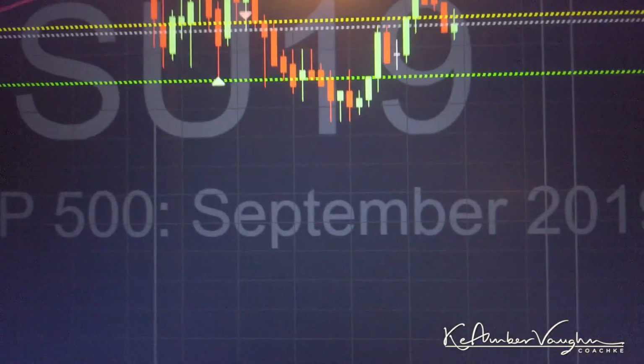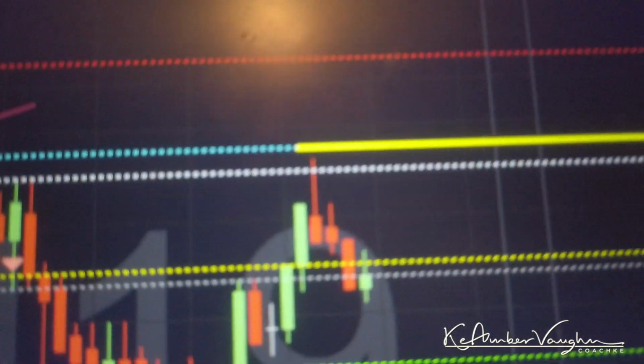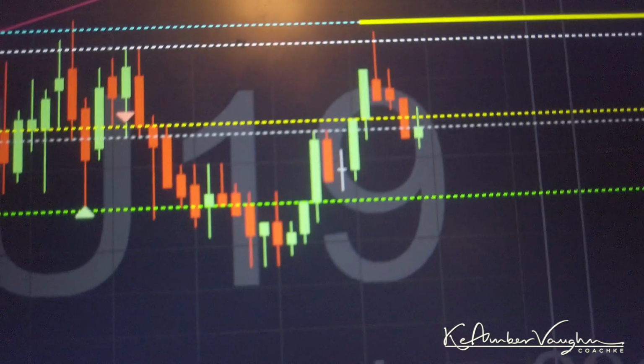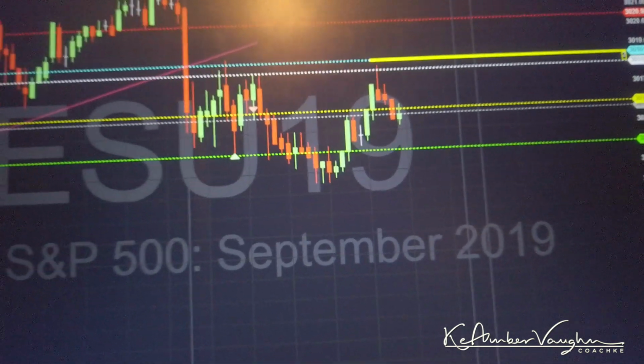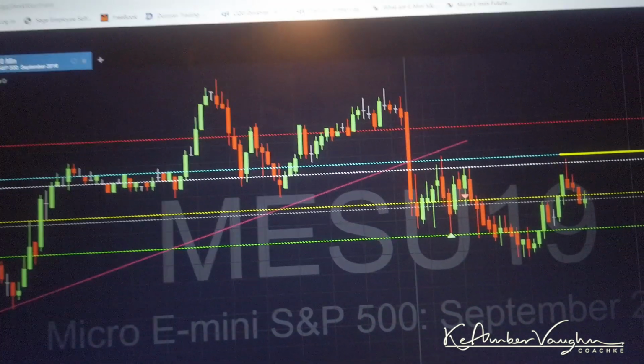Hey, so I'm not sure where I left off because I've been doing my hair, but I put in this order for the sale probably about 10 minutes before this happened. And as you can see, it came super close and did not trigger it. It's 1:55. I don't like anything triggering or taking any trades after 2 o'clock. So I'm going to go ahead and cancel the order.